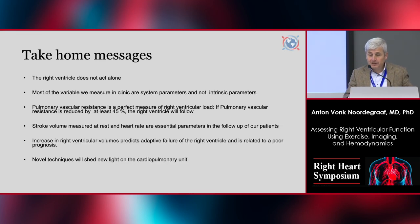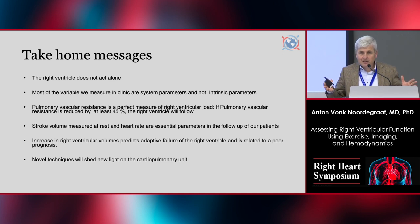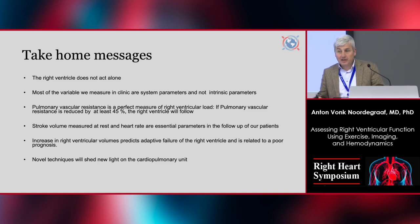So the take-home messages. The right ventricle does not act alone. The right atrium is important. Systemic venous congestion and the interaction with the kidney is important, but there's also the interaction with the left atrium, especially if you unload the right ventricle in lung transplant, you will face the left ventricle. Most of the variables we measure in the clinic are systemic parameters and not intrinsic parameters. This is okay, because it is all about how the right ventricle acts with the load. So it is okay to measure systemic parameters, but it doesn't help you to know exactly whether or not a drug impacts the right ventricle.